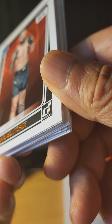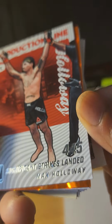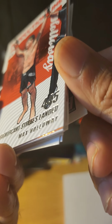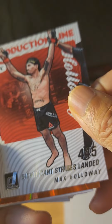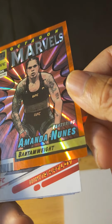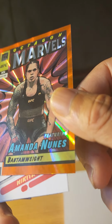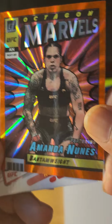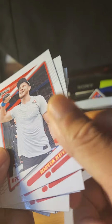We have Rogerio Bontorin. We have an insert card here, production line. This is Significant Strikes Landed by Max Holloway. And a real nice shiny Marvels card of Amanda Nunes. Nice. Octagon Marvels. Bantamweight. This is nice. I'll send this to be graded probably. It is not numbered, but it is sweet looking.